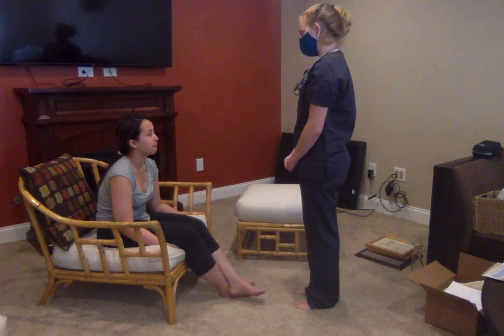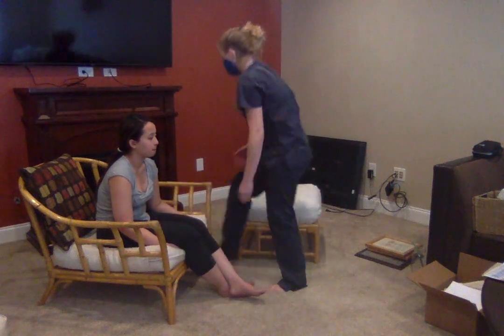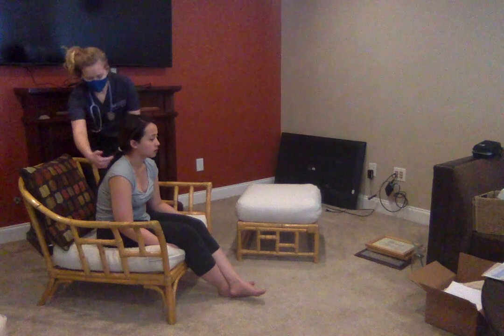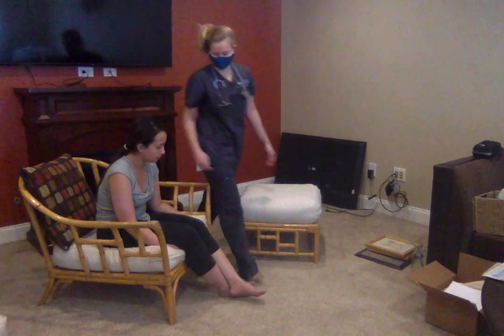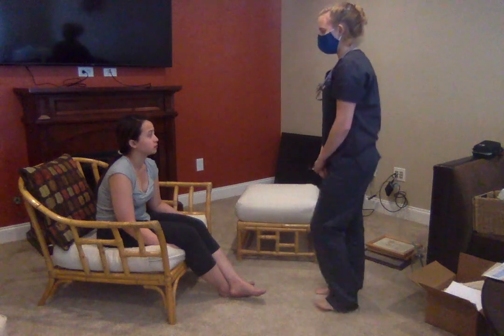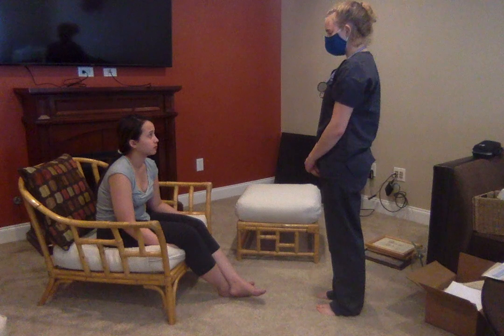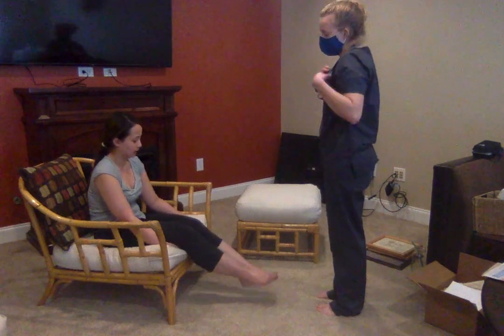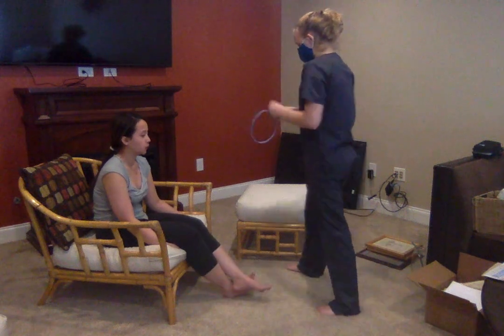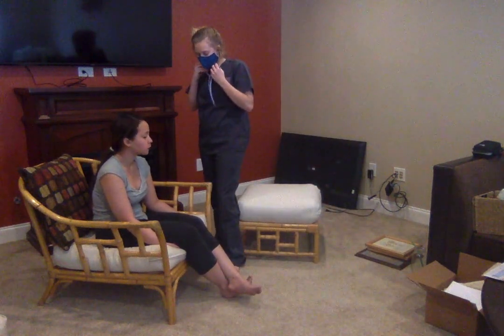I'm going to palpate your body temperature. Body temperature is warm and equal bilateral. I'm going to inspect your respirations. Respirations show no signs of labored breathing. I'm going to listen to your breath sounds, and each time I move my stethoscope, can you take a deep breath with your mouth open?